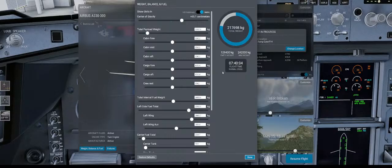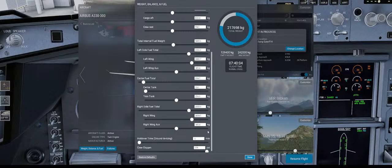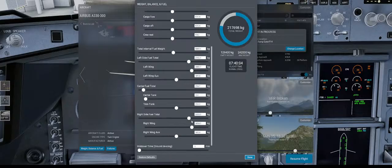But right now, because I need 11,623 kilograms of block fuel, I don't need all the fuel that I've got. So how about we break this up into 5,000 kilograms and 1,000 in the right wing auxiliary. So here, I'm going to do 5,000, 1,000. Okay, stop that. Okay.